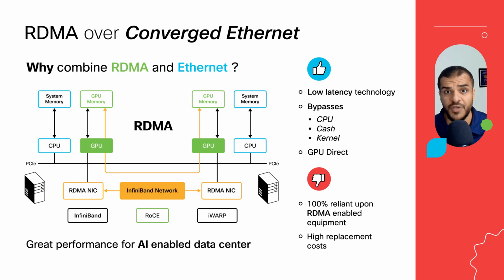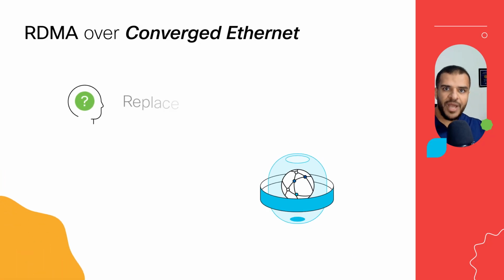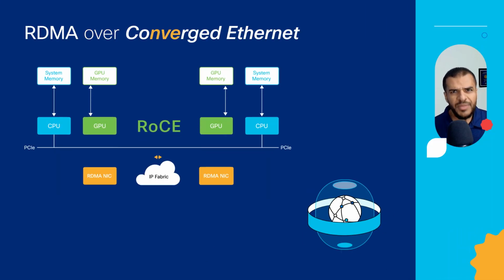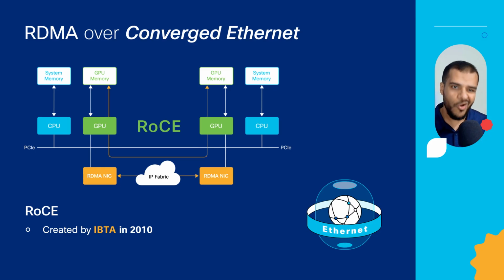But it's not always the case, because we've been using Ethernet for quite some time. We've been using Ethernet for decades. So am I going to get rid of my Ethernet equipment when I decide to just go AI? No. Well, RoCE is there to save you. RDMA over Converged Ethernet is a creation of the IBTA, the InfiniBand Trade Association, that happened first in 2010, which is what you've been looking for, combining these two technologies, RDMA and Ethernet, and still leveraging what you have in your data center from Ethernet equipment, with the best performance that you're looking for in RDMA.